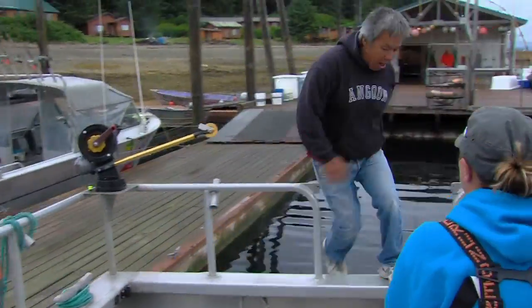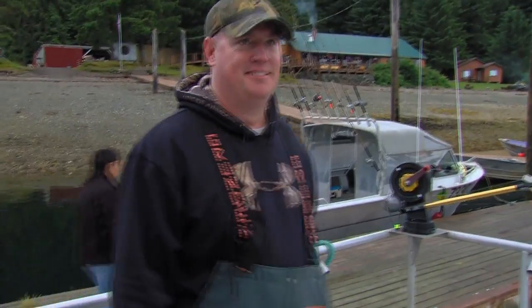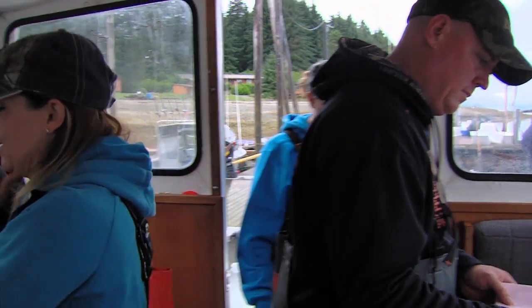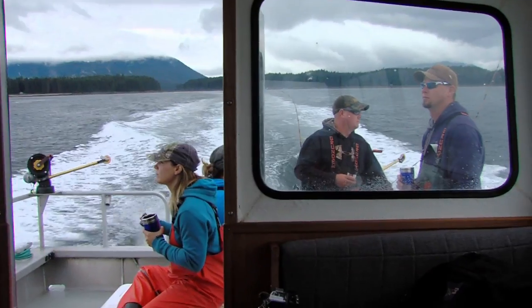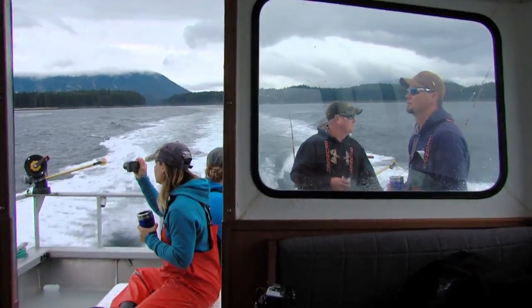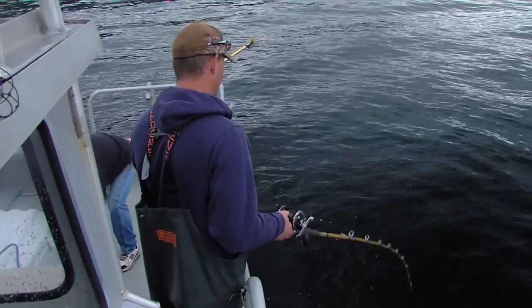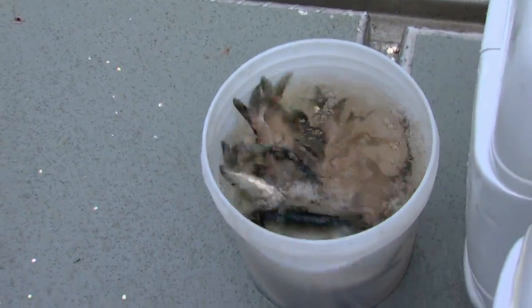Back on Schulz Island, Captain Kevin Frank is ready to roll. We're catching bait, then we're gonna try a troll for a little while. Hopefully it calms down and we'll be able to anchor up for halibut later. And if we get our halibut soon enough, we'll troll again.